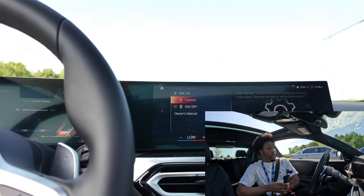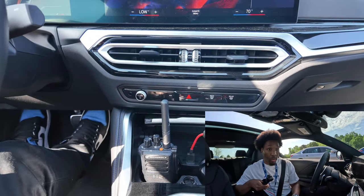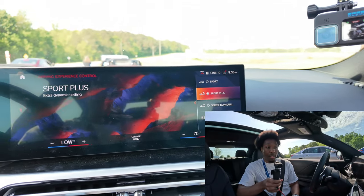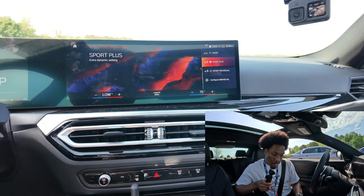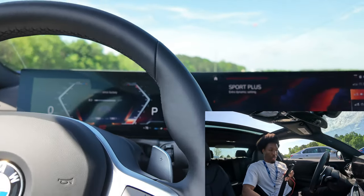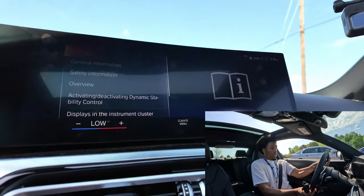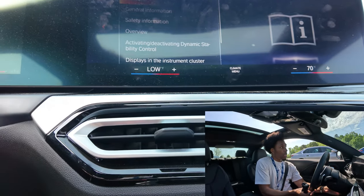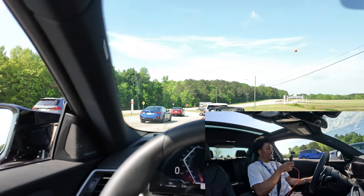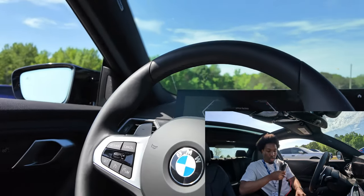Put my seatbelt on. You can definitely feel the cheaper interior in here. I'll make sure that thing is sport. Oh, yeah, Sport Plus. I need all that. All right. Letting electric cars go. I think we will head out right behind you.